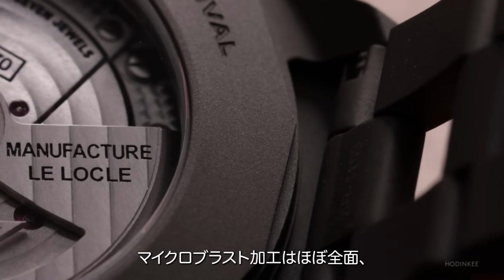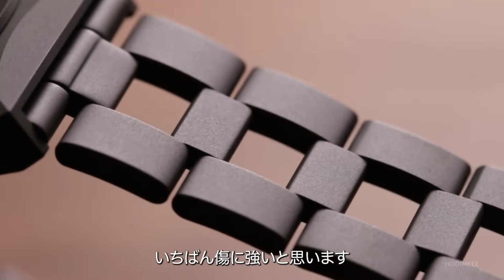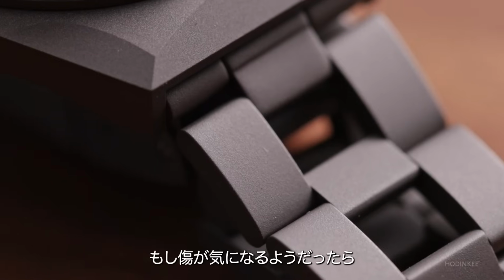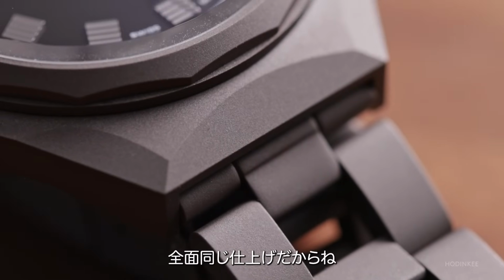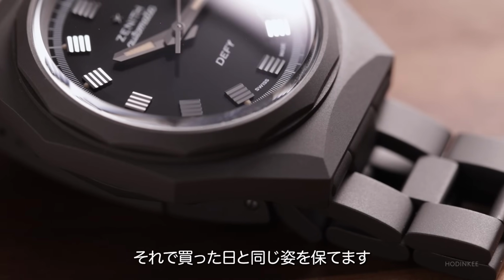Microblasted titanium all the way around, including the ladder bracelet. It is most resistant to wear, and when it comes down to it, if you wanted to fix any scratches, it's the easiest to refinish, and that is the only finish on this watch, so there's no masking, no taping, just a little zip zap, and it looks as new as the day you bought it.